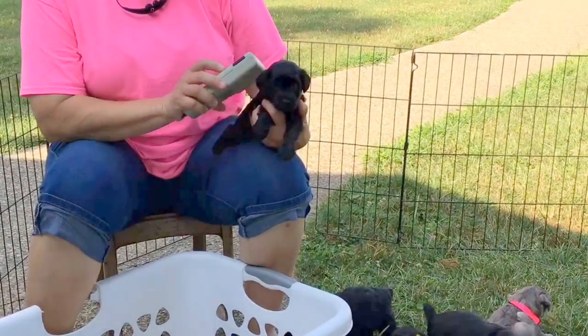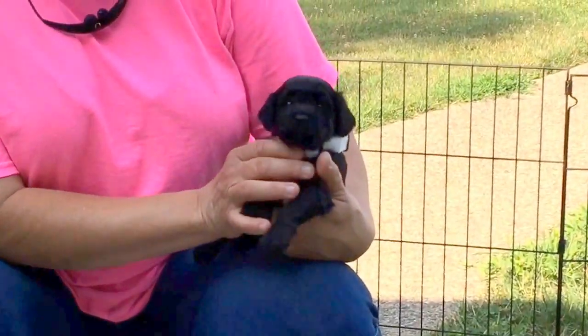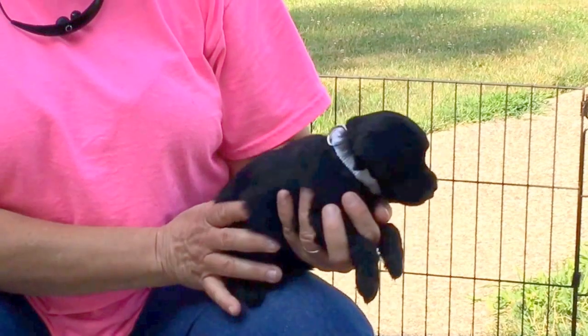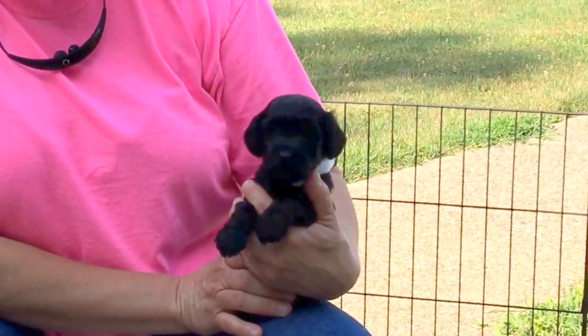This is another male. I should just say the rest of these are all males. Face is trimmed, hair's out of his eyes. He's got a white collar, had a hygiene clip, and he's ready to rock and roll for the week.